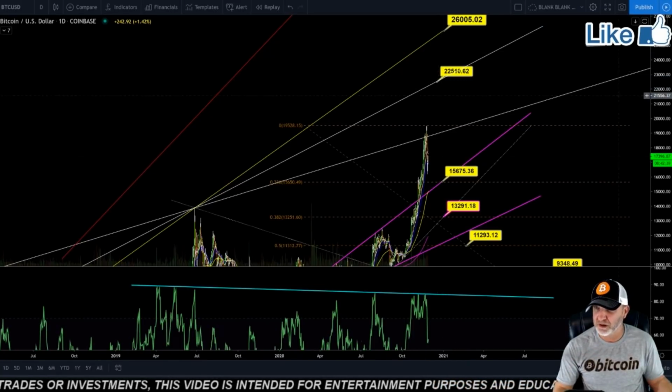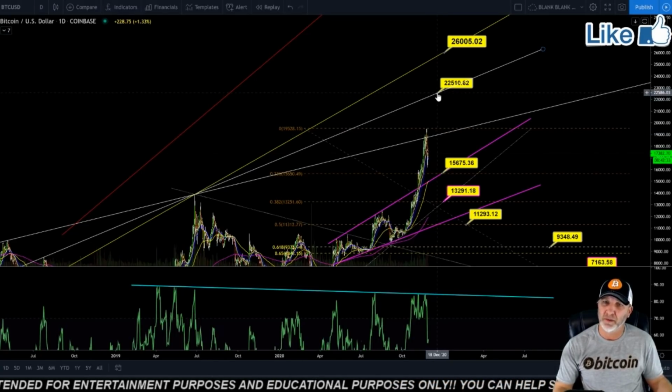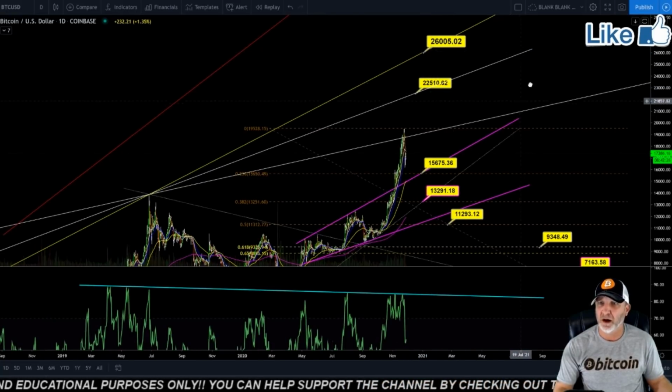Again, this is the bullish case, and I don't get bullish unless we get back above this trend line and get support on it. But then we have this here. If we do break that, we could be looking at $25,000 to $26,000 Bitcoin before the correction.